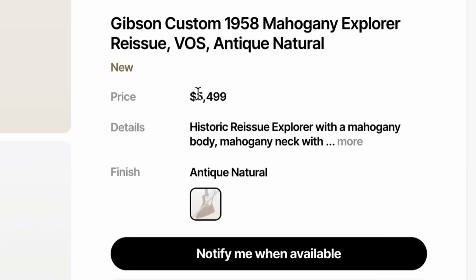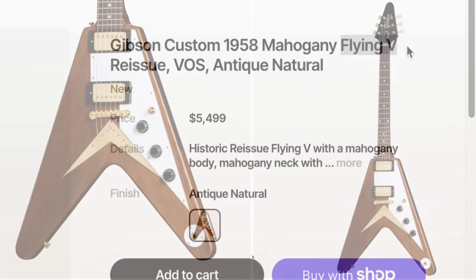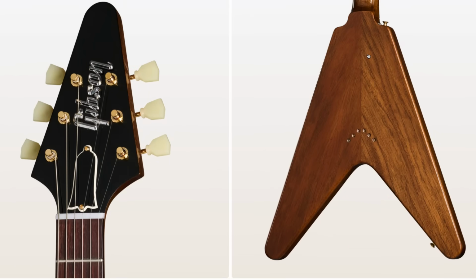So even though they're about $500 more expensive than the last time we saw them brand new, technically that makes up for it because those cases are expensive. But if the Explorers aren't your thing, again, there's the Flying V. If you don't want to pay the 2 times premium for the Carina body, that's exactly who this one is for. But might I say, Gibson, that is a mighty fine wood-grained example.